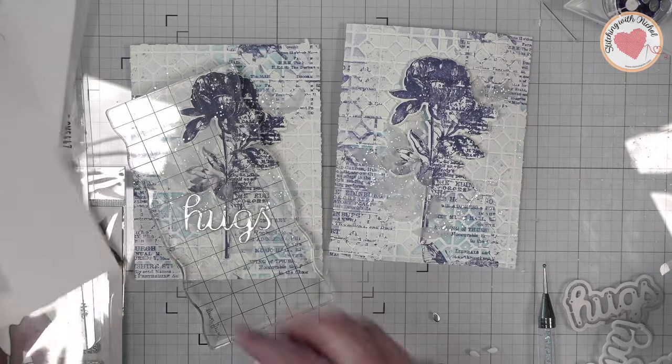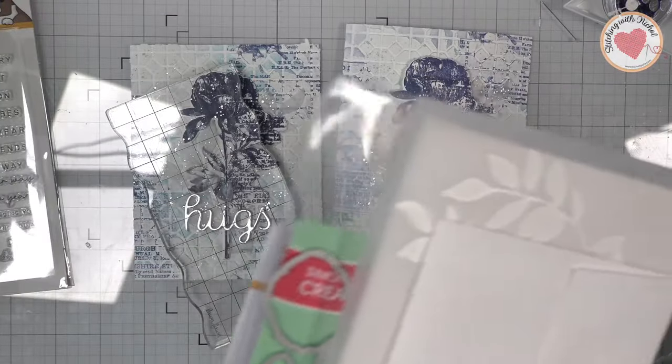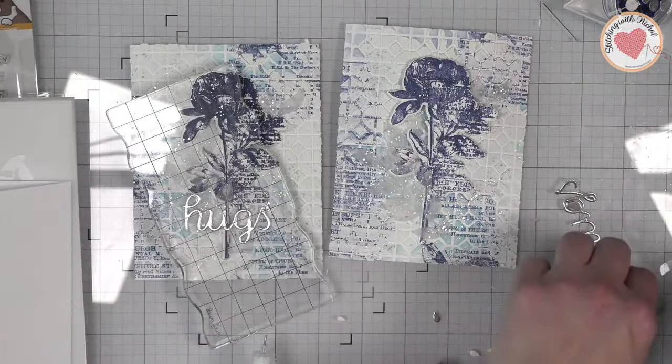Now I know I have another die cut silver hello somewhere. This isn't even very much stuff. How can everything go missing? Oh, there it is. So we just need a couple more white ones.